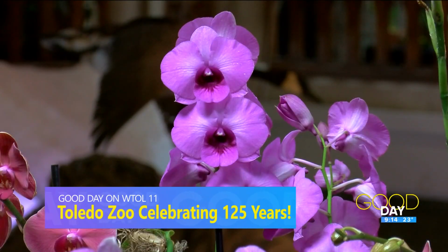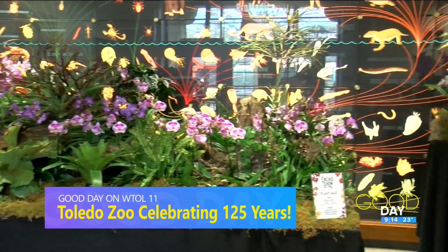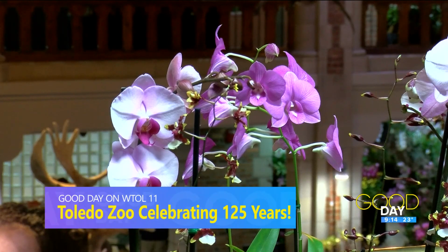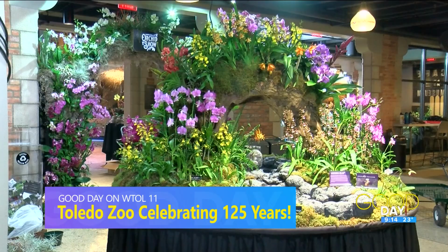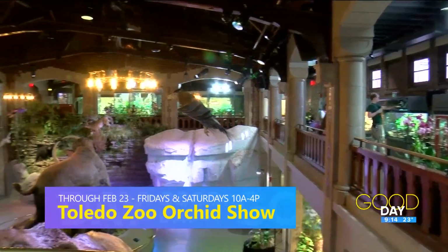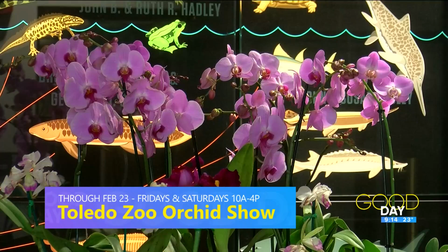So basically, as soon as you walk in the door, you're going to see an absolutely amazing exhibit with a nod to the 125th anniversary. The sights and smells are almost overwhelming at first. Every color under the rainbow. And on top of that, it just smells really nice. It smells like spring when you walk in here. And frankly, with the weather the way it is, it's a nice relief from the rest of being outside in Toledo. Yeah, it sounds like it, especially with the gray skies we're experiencing.